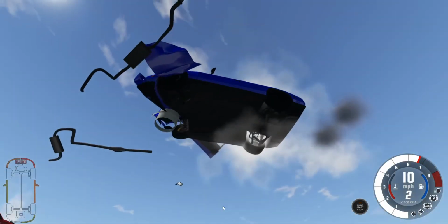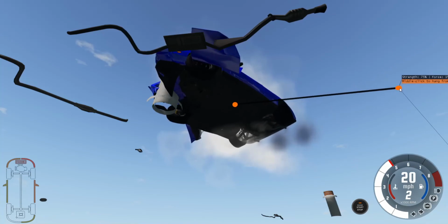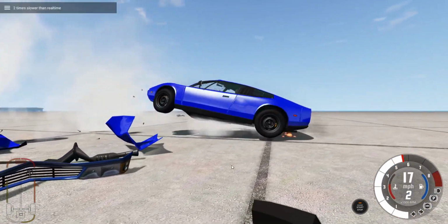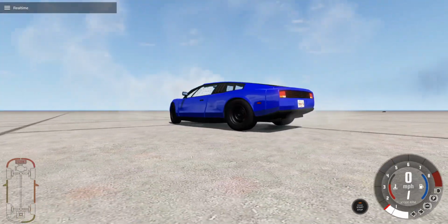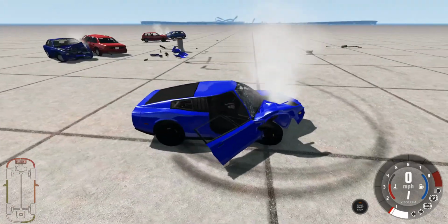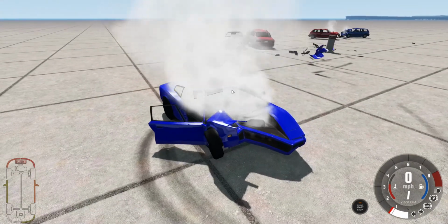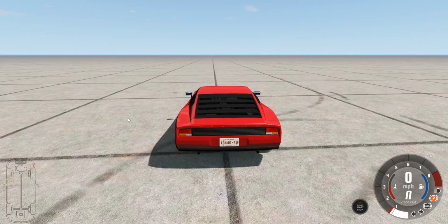So yeah, that's why I picked this car, because it's an interesting design in comparison to the other vehicles. It is mid-engined, and yeah, as a result, there's going to be different crash dynamics. Again, I know I hit it on the one side, but I don't think it would make much of a difference, to be honest. It just means most of the roof on the other side would have come up as well. Right, let's see what the red version does.